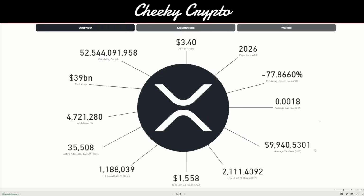Okay, so we're going to make this a little bit bigger so we can see. In here, we can see things like the all-time high, how many days it's been since the all-time high, the current price, and how far we are down, so 77% down from the all-time high. The average gas fee paid in XRP, and this is astonishing, guys, is 0.0018 of an XRP. That is absolutely fantastic. Now, bear in mind the price of XRP right now, and it costs 0.0018 of an XRP to make a transaction. The average transaction value is $9,940.